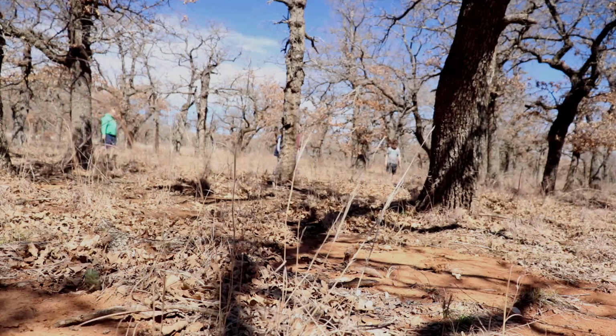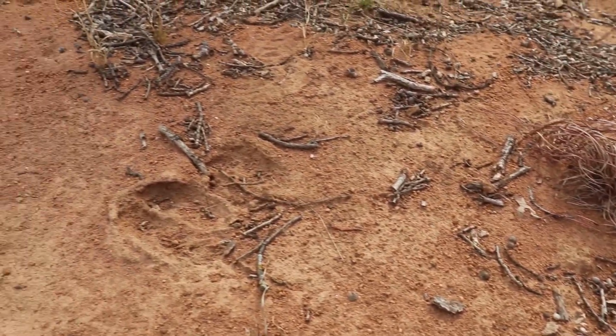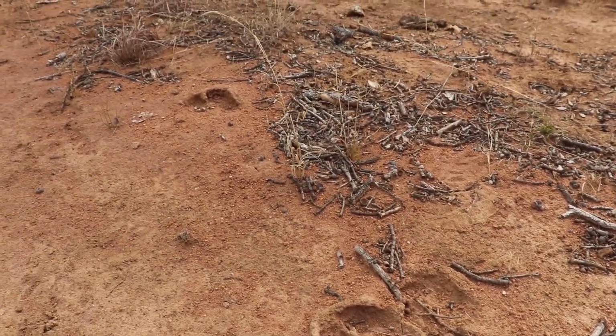Alright guys, so right now we're in the place where we left the trail camera last time. Tons of animal sign around here. This is a spot where the buffalo definitely like to hang out. Animal tracks all over the place. So right now we're about to go collect that trail camera and hopefully we get something good. We're going to review the pictures when we get back home.